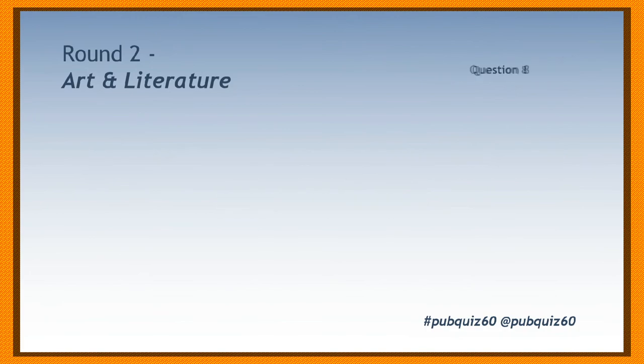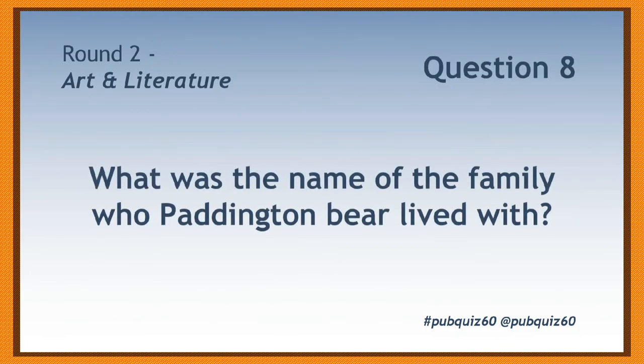Question 8. No dumbing down on the literature here. What was the name of the family who Paddington Bear lived with?